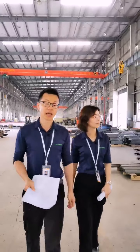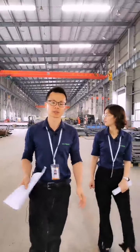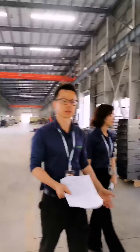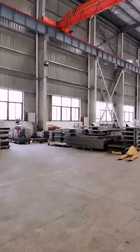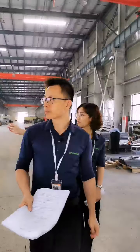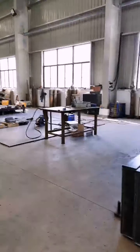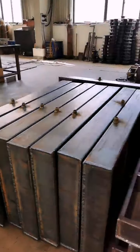So now every unit of our load bank or generator is with this kind of grill protection. There is the polishing, huh? Yeah. And now here they are welding the fuel tank.